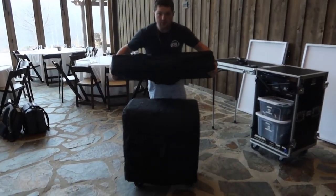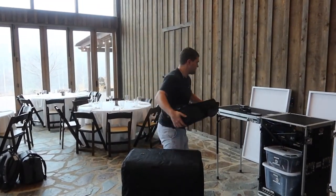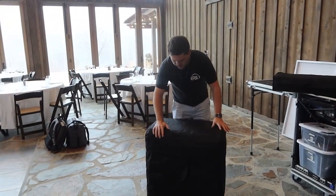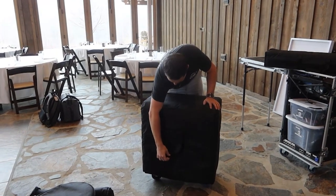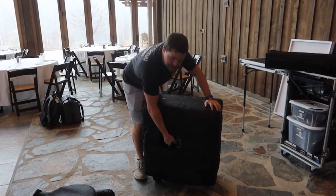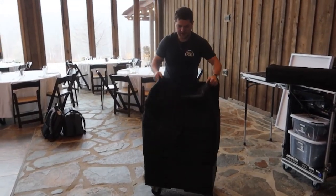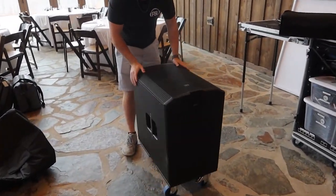Once it's all assembled, so this is your tops. This is pretty light, maybe like 15, 20 pounds-ish. I wouldn't even say it's 20, I'd say like 15. The cover on top of the sub has this double Velcro setup. So you can Velcro over the handles, or you can Velcro it up so you can still access your handles, which is nice. This just slips off. Again, it's very well padded. And then you have the beautiful 15-inch sub in its glory.